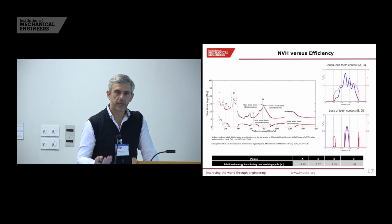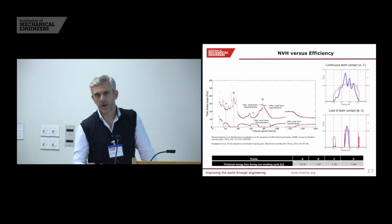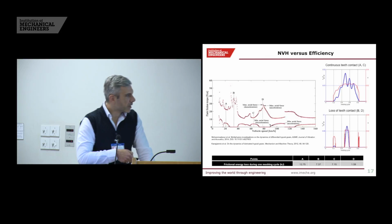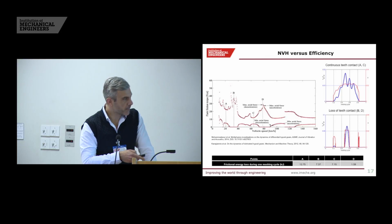But how much friction we need in order to achieve optimization between noise vibration and harshness and the power loss is something that requires careful study about the effect of the various system parameters on it. Here is the frictional energy loss during one meshing cycle before resonance and at resonance. So we see that we're losing much less energy at points B and D, which have been captured during resonance.